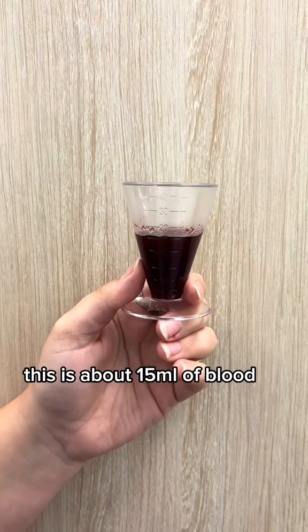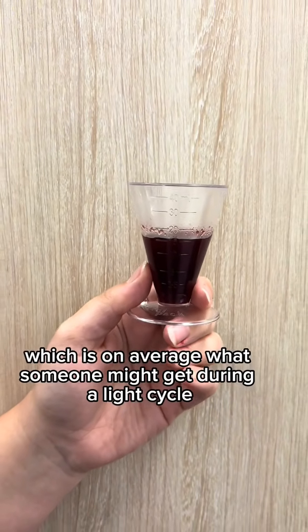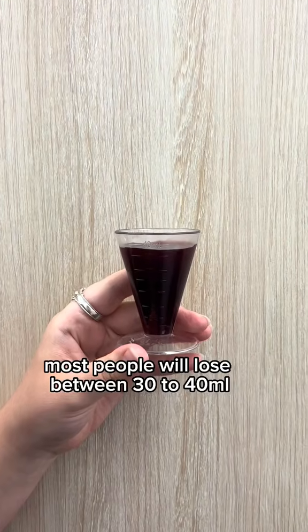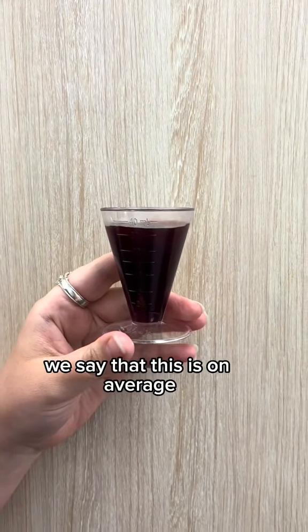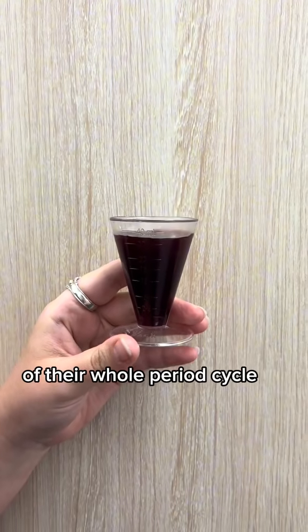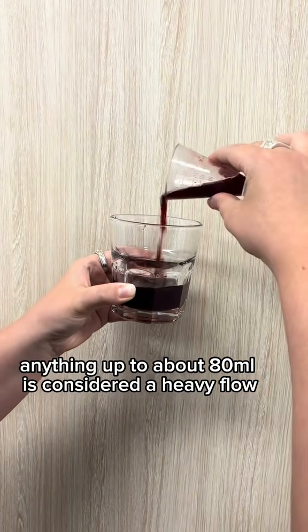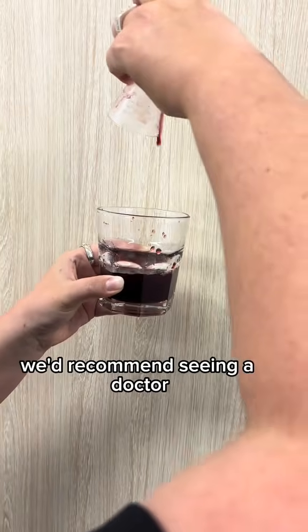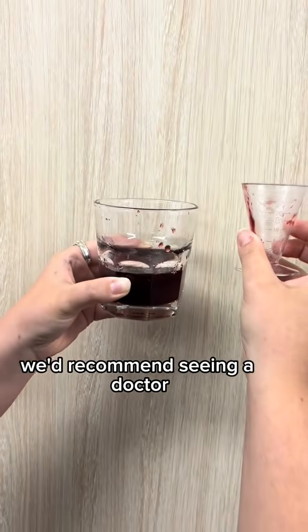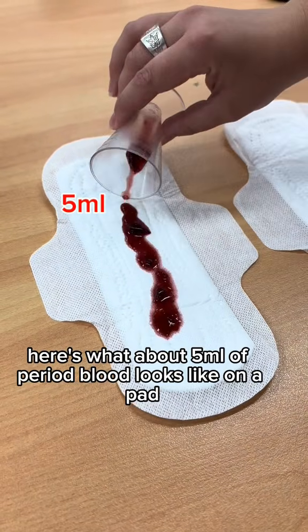This is about 15 mils of blood, which is, on average, what someone might get during a light cycle. Most people will lose between 30 to 40 mils. We say that this is, on average, the amount of blood someone will lose over the course of their whole period cycle. Anything up to about 80 mils is considered a heavy flow, and anything over 80 mils, we'd recommend seeing a doctor.